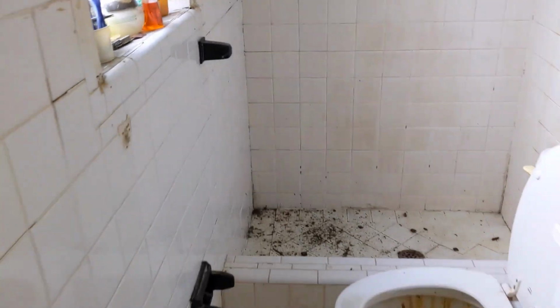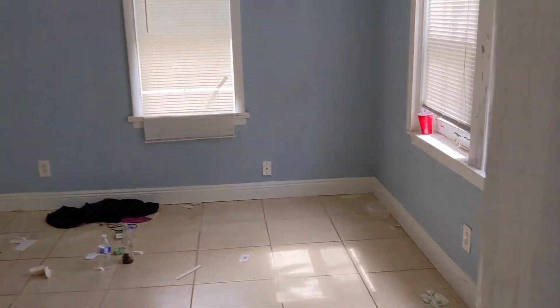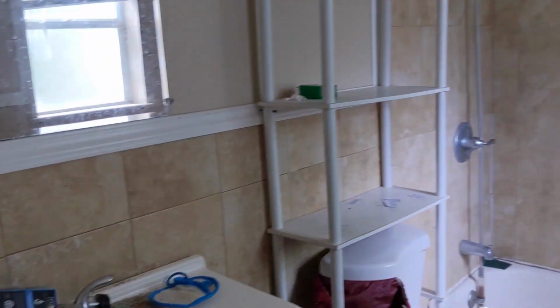This would probably have to be a gut and redo because it has such old appeal to it. But not bad. It's just, yeah, I like it. Here's the last of it. It's the fourth unit. This one seems a little bit better than some of the others. Yeah, man, the neglect. Also, this roofing problem seems to be common in all the bathrooms.